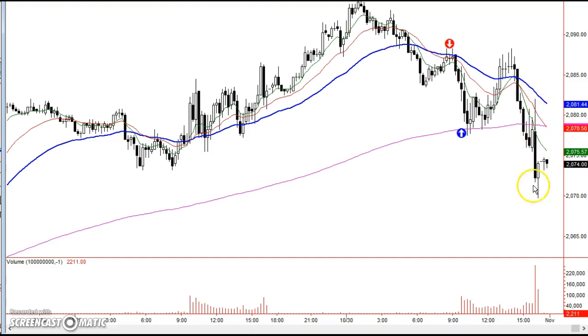Late in the day, we got the sell-off right into the close. A great call by Zeke. He thought that that was going to happen. I wasn't as convinced as he was, but he was dead on when he said that there's going to be a lot to sell into the close, end of month, end of week.